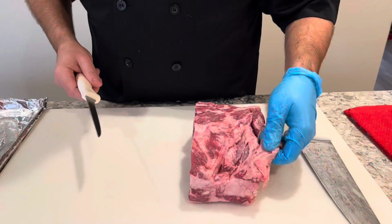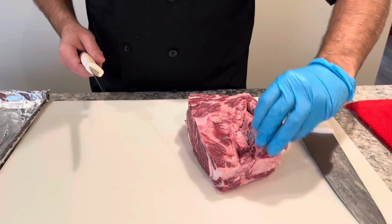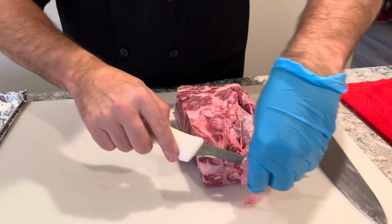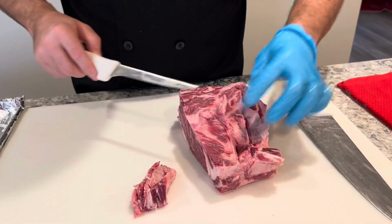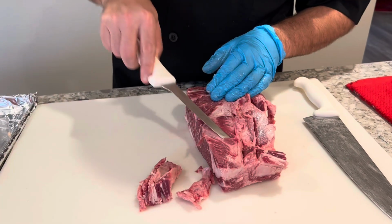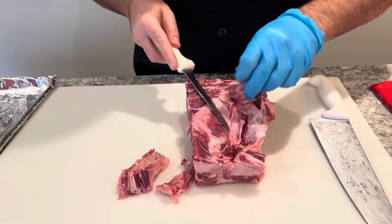So now for each one of these pieces, I'm just going to start to trim. So you can see here, this is just one big piece of fat. So with my smaller knife, I'm going to come in and just start to trim away all this excess fat, okay? You don't want to take it all, but you just want to take the big pieces, any sinew or silver skin, just start to trim away, just like this.